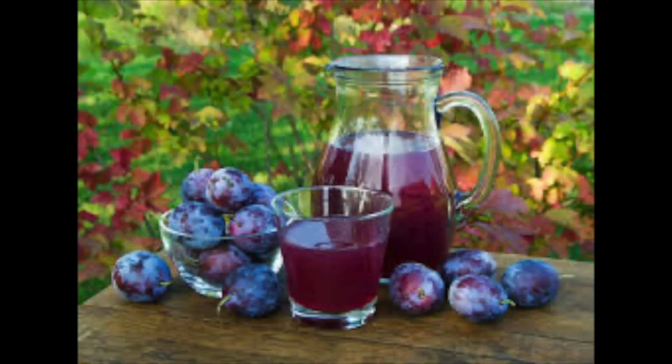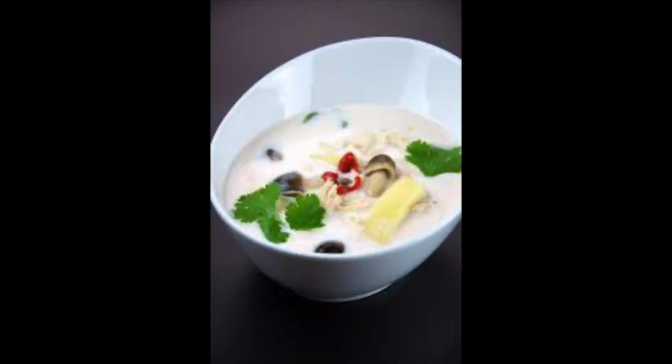The other thing, old, tried and true, prune juice. Prune juice for a lot of patients is very effective to get the bowels moving. Coconut soup. I have a lot of patients that like Thai food, so the coconut soup, the tom kha soup, is a great thing, especially when you're not super hungry. A nice warm bowl of soup can be helpful, and it can get the gut moving. I mean, if you've ever watched Tom Hanks in his movie when he was stranded on the island, he experienced what coconut milk can do to the gut.